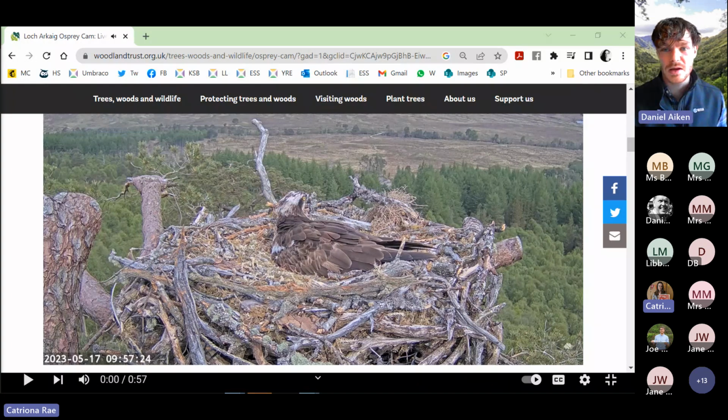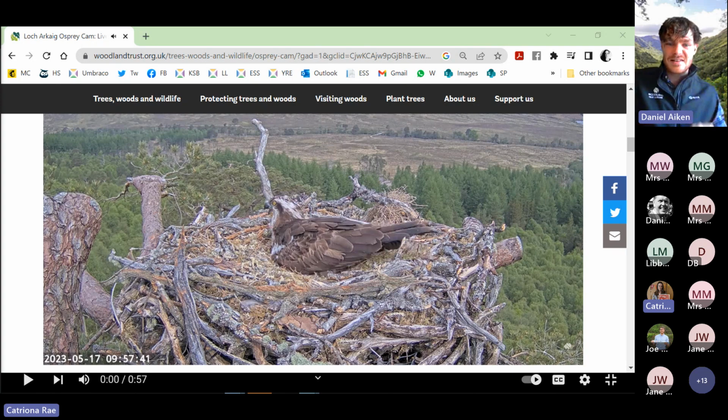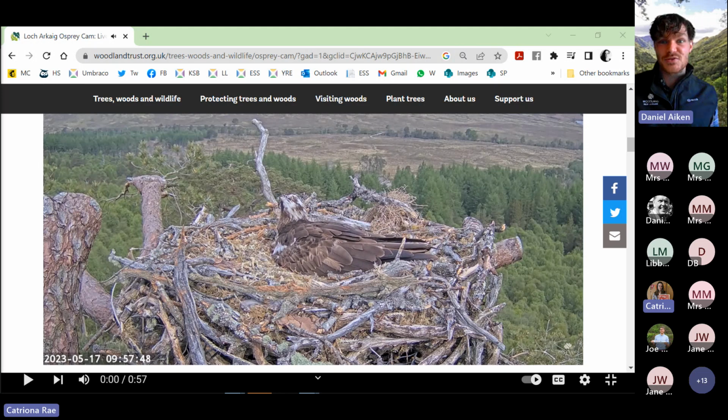It's funny signing into this at various times, because sometimes you come into the camera and it'll be blowing a hoolie right through, and they're just bunkered down, keeping tight, close, protecting the eggs, and the whole landscape looks really wet and grey. But of course that's the thing that's really good for the rainforest, all the water. There's all the high rainfall that keeps all the green things alive and thriving.